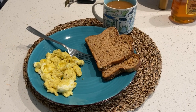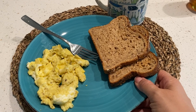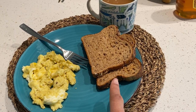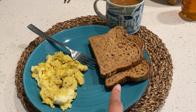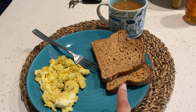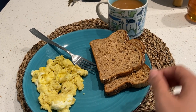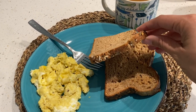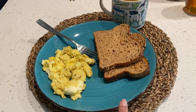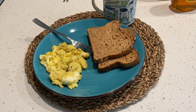So let me show you my breakfast, some pretty simple organic eggs and toast. This is the Dave's Killer Bread. It is really healthy, has a lot of protein and grains in it. You can even see on the side of the bread it has a lot of seeds and whole grains. I get this bread from Whole Foods. It's really a healthy bread.